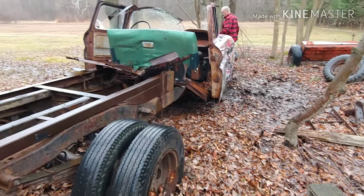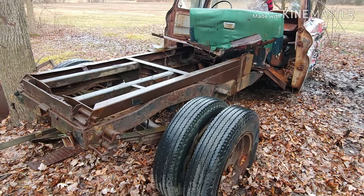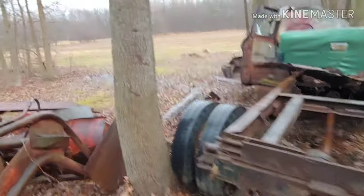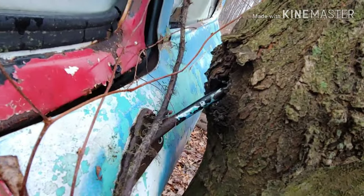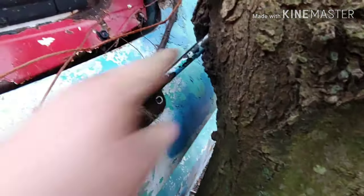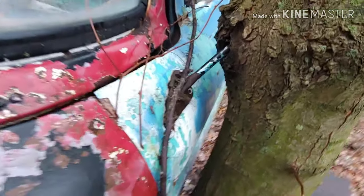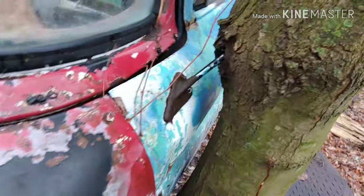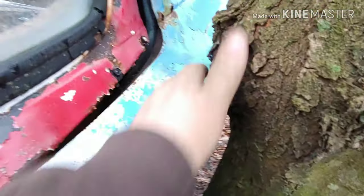This one over here. Still haven't broken the mirror off. No. Is that actually grown in the tree? Yeah. I gotta go look at that before it does get ripped off. That's what's holding it, Ben. You wanna try to cut it off? Hey, go grab your grinder. We'll cut it off. That's crazy. You think it's gonna rip it off? That thing is legit in there.